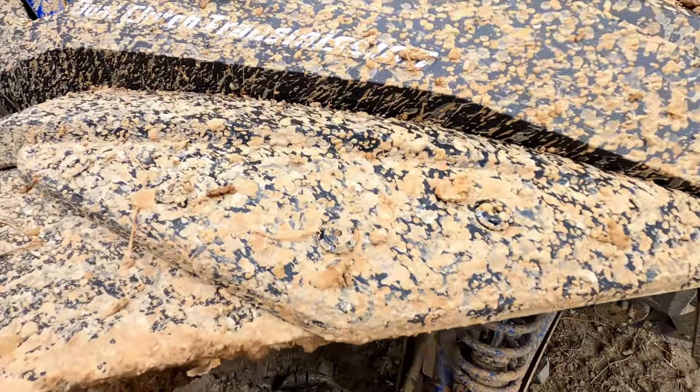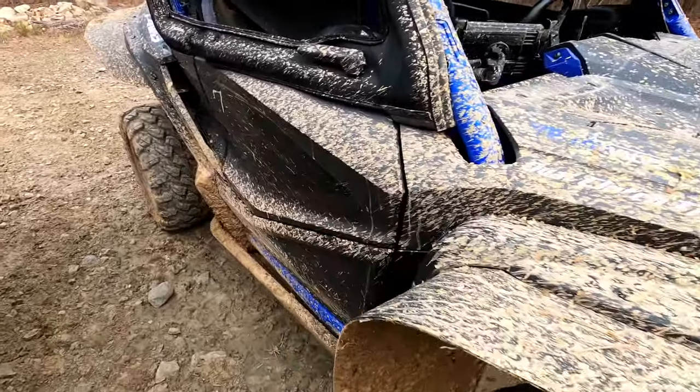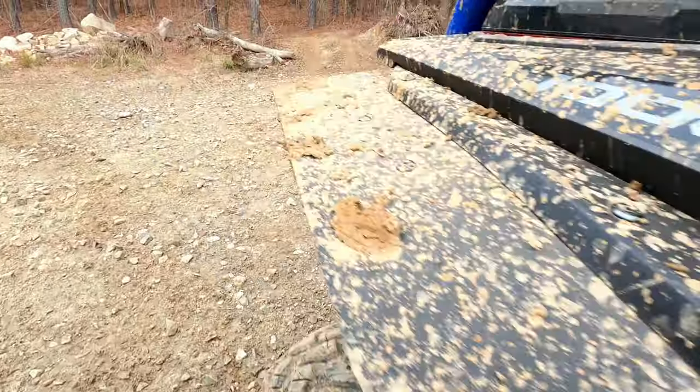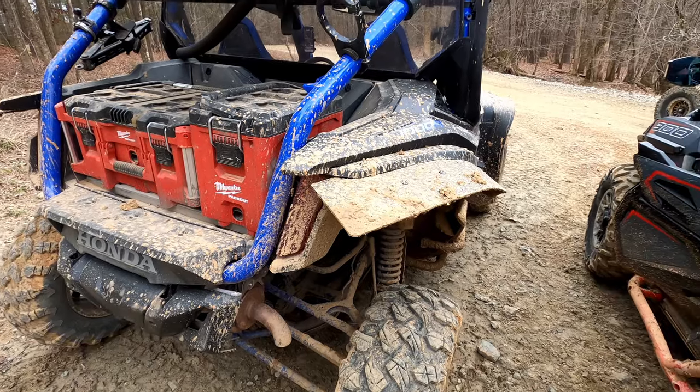ATV, can't really see them, but we have other video, and they really give some good coverage of keeping the mud out of the cabin. Shoots it up all over the place, but working well.